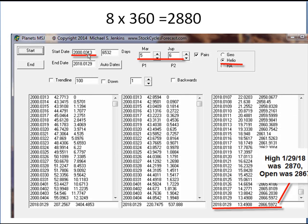Then, going back to that first top way back in 2000, if we go 8 times 360, that is 2880. That was supposed to be our final high, but it broke a touch early. On January 29th of 2018, it got to 2866. The open on that day was 2867. The high was 2872, and then the market reversed and went down hard.